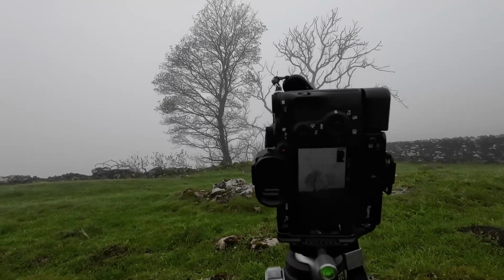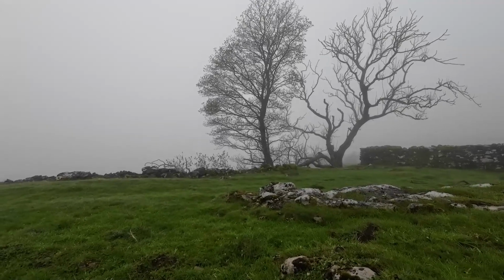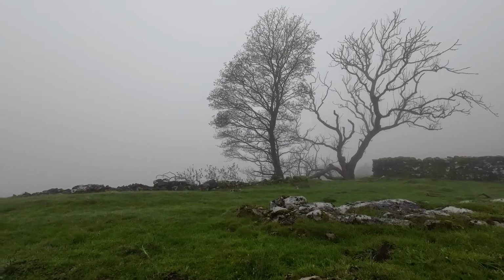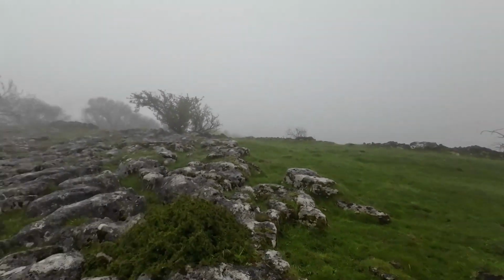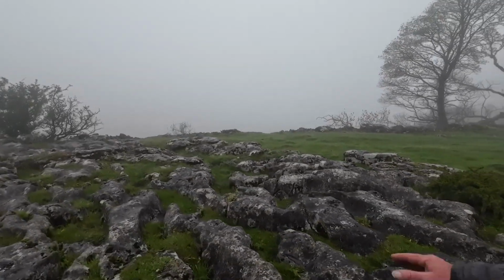I think I like it wide like this. It's got to be wide because there's nothing else really. So yeah, just nice and wide, skeletal tree over the wall. It just works. I've tried using some of this bit of limestone here, but they all seem to go the wrong way.